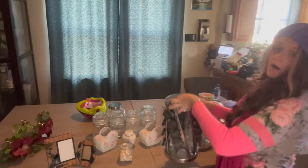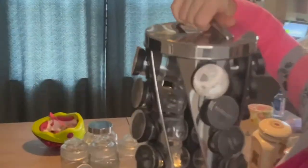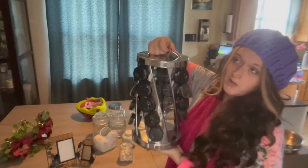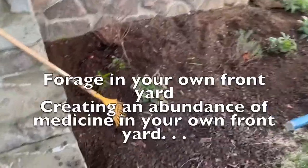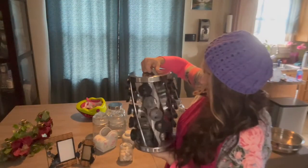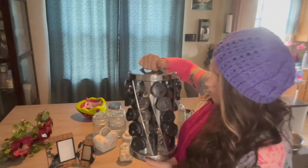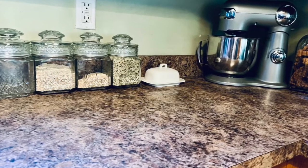Another item I was very excited to snatch up, and this was not on my list, is a beautiful seasoning storage rack. I plan on doing a lot of herbalism this year. If you haven't seen my medicinal herb garden video, check that one out when you're done with this one. It's something I have been studying since I was a small child. I'm really honing in on those skills now, and I'm loving it. So I'm gonna need a lot of storage for my herbs. I already do a lot of cooking, so I need storage for spices. I do a lot of gardening, so I always need some type of storage.